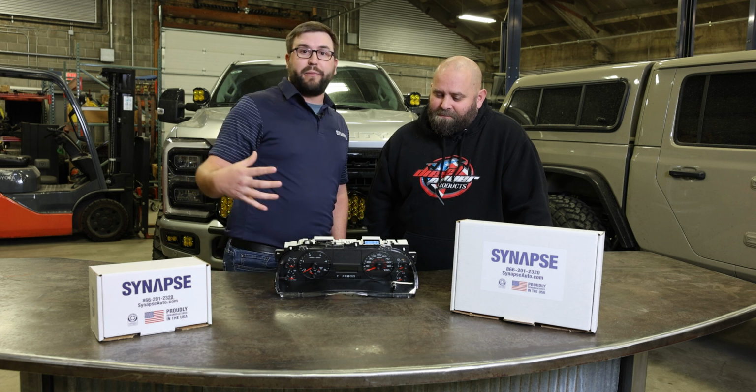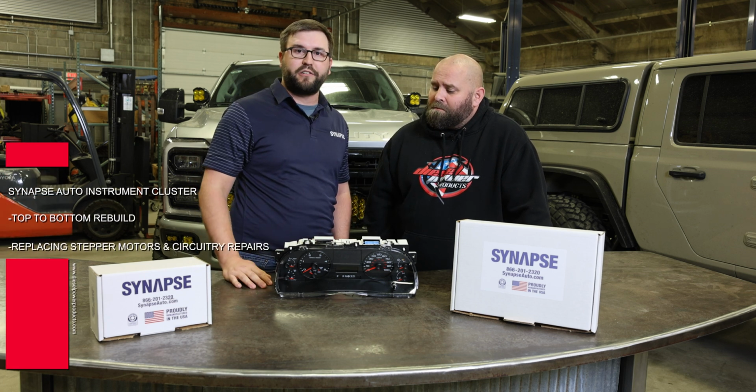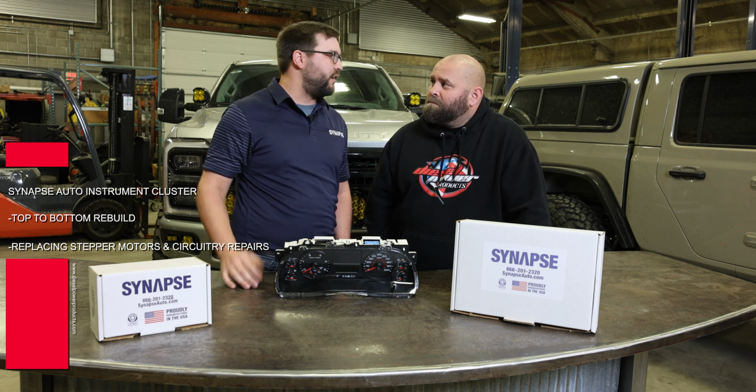So that means that our repair's got to be holistic. We're going to do a top to bottom rebuild of this instrument cluster, replacing all the stepper motors like anybody would, but also digging into the circuitry to repair all of those issues as well.